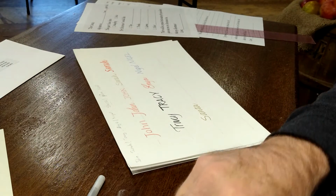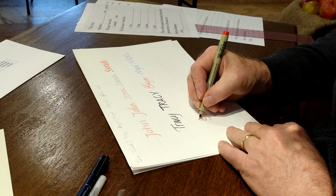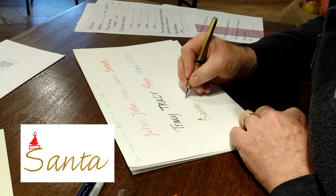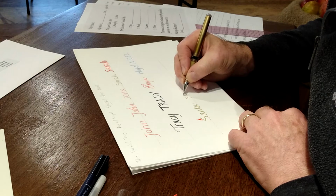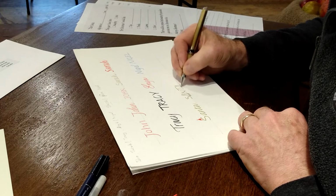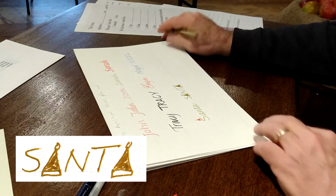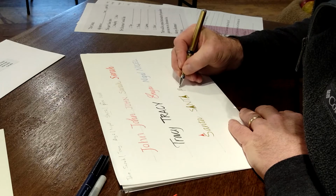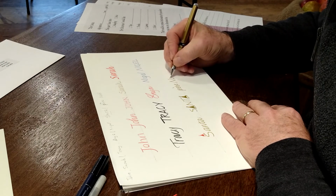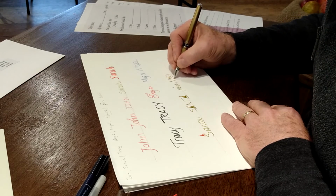One thing I like to do when I do the word Santa is I like to make it a little bit interesting. Another way I like to make Santa a little bit more interesting is to make the A into a hat for Santa. I know Santa usually wears red, but today we're doing his hat in gold. I'm going to do Père Noël. And the two little dots. And here again, where I like to add a hat there, and you can add Santa's beard.